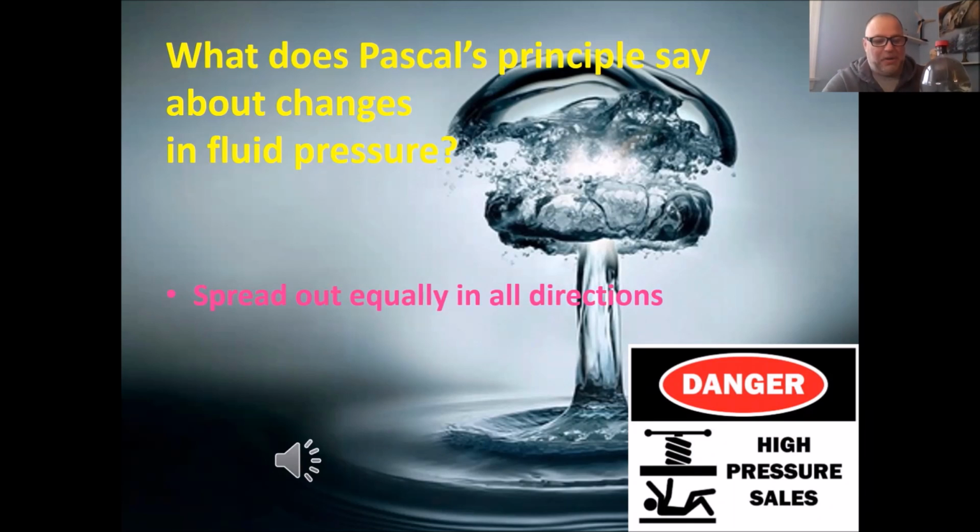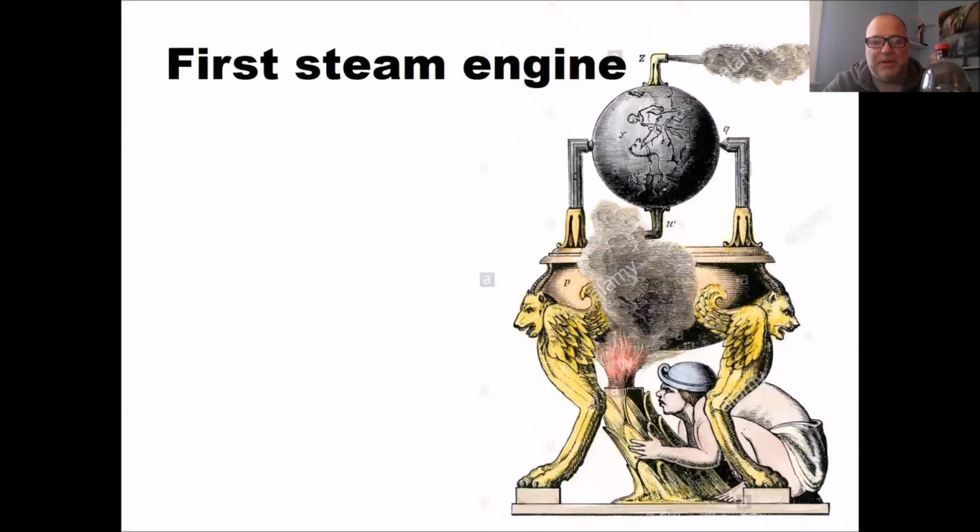He finds out that pressure inside of a sealed container filled with a fluid, whether that fluid is water, kind of like this one, or just air, spreads out equally in all directions. So it pushes up at the top, pushes to the sides, pushes down. It goes in all directions equally.